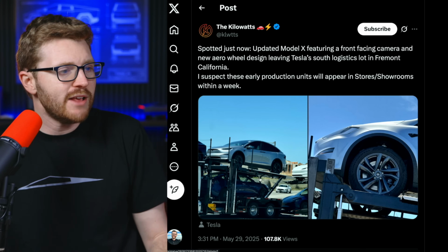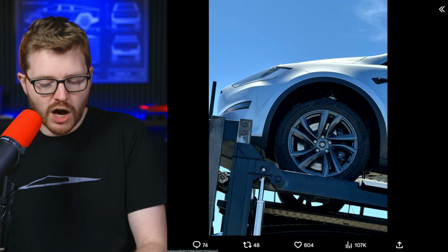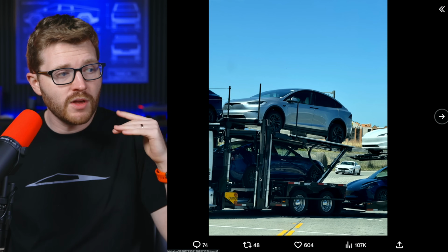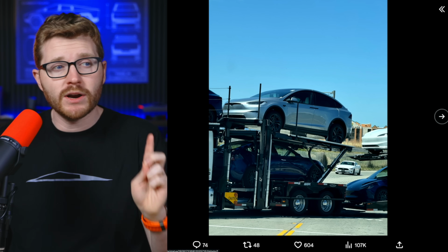But as of right now, the updates seem very, very minor. And someone, I'll give credit to the kilowatts here, posted a photo here on X a couple of days ago of a new Model X basically loaded on a trailer and ready to go. It seems like what Tesla is doing is shipping these off to showrooms to put on the floor, which basically signals a launch is happening very, very soon.